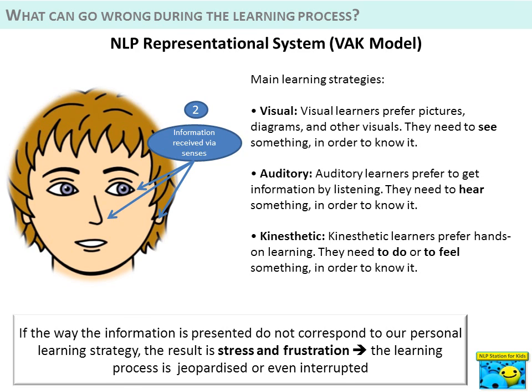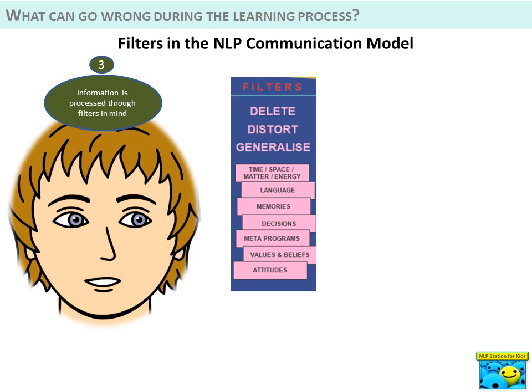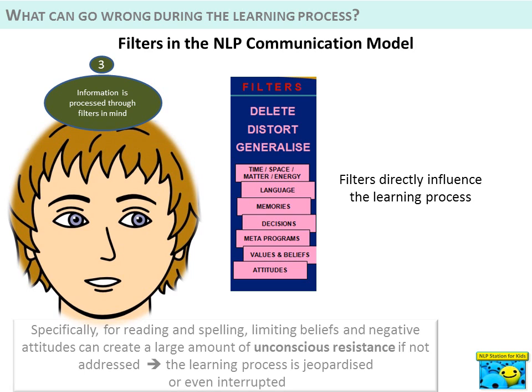Now, what else can go wrong during the learning process? Let's look again at the NLP communication model. If you remember step 3, which is where the information is processed through the various filters of our minds. As we need to delete and distort and generalize some of this information, these filters directly influence the learning process, creating all sorts of beliefs and attitudes and unconscious behavior. Specifically for reading and spelling, limiting beliefs and negative attitudes can create a large amount of unconscious resistance. And then, if it's not addressed, the learning process again is jeopardized or even interrupted.